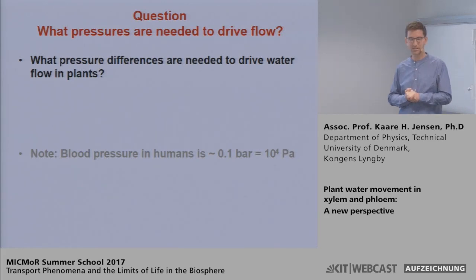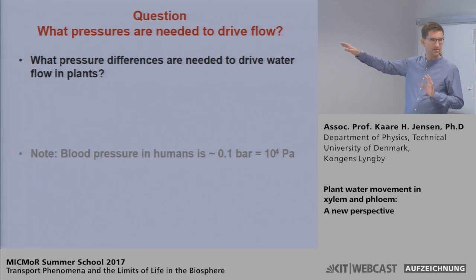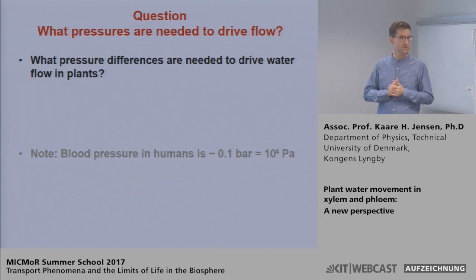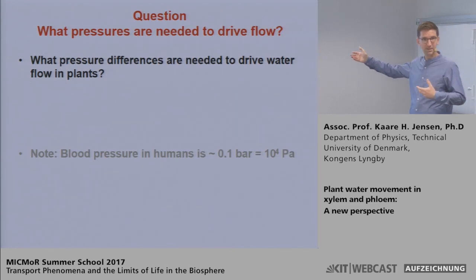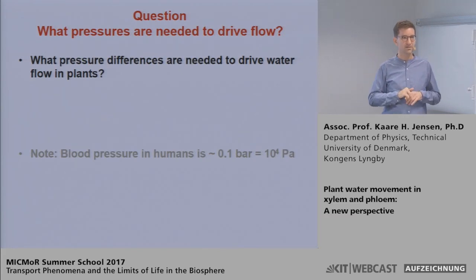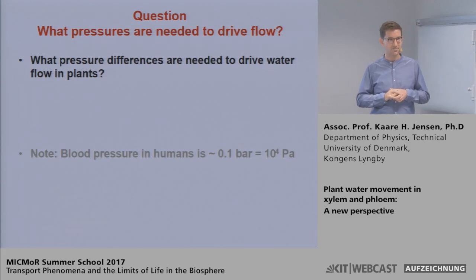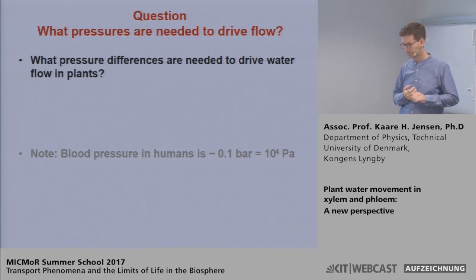So what we were discussing was what is the typical pressure difference needed to drive water flow in plants, right? And obviously there are many effects that play into this, but right now I just want to discuss whether it's bigger or smaller than human blood pressure, right? Which is like 0.1 bar, 0.1 atmosphere, which is I would say a substantial pressure. So the interesting thing is that this blood pressure is essentially the same in all animals. Okay, so it's not like the elephant has super large blood pressure, right? And the giraffe is using some special tricks because of the long neck, but otherwise, basically all animals from mouse to elephant have the same blood pressure.